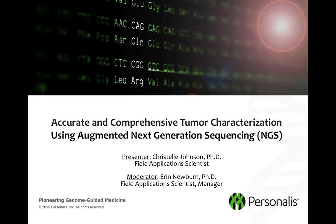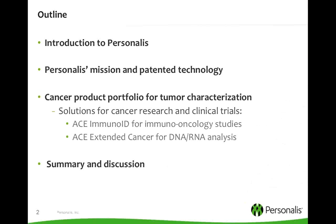Today I will be discussing assays that Personalis has developed for tumor profiling and characterization using an enhanced sequencing methodology. I will start with a brief overview of the company and our mission, followed by a description of our patented sequencing technology and how we differ from other services. Then I will introduce the different products that we've built to meet specific needs in cancer research and clinical trials.